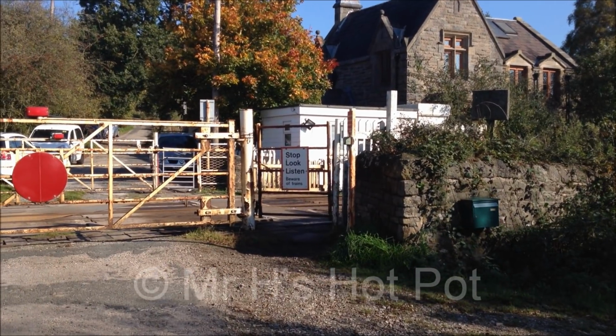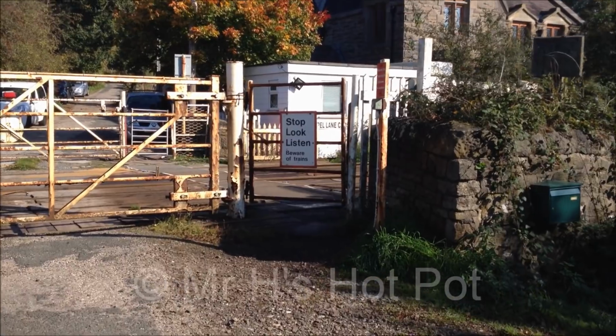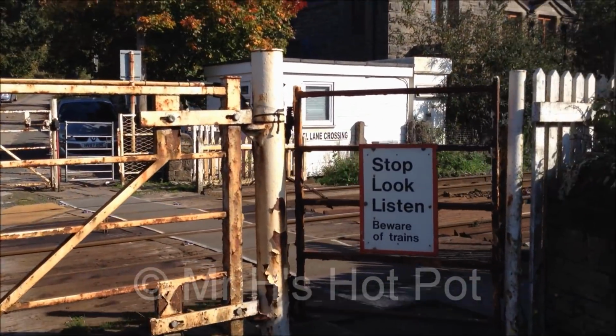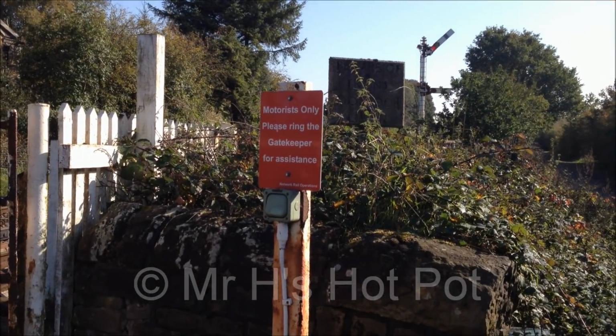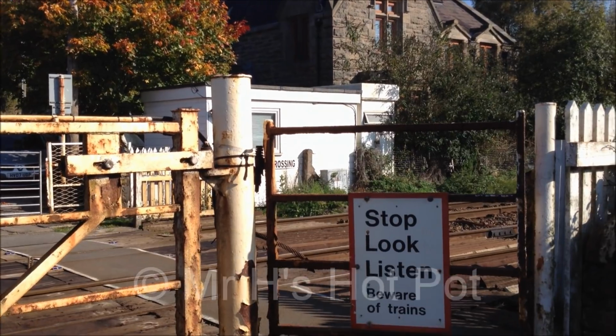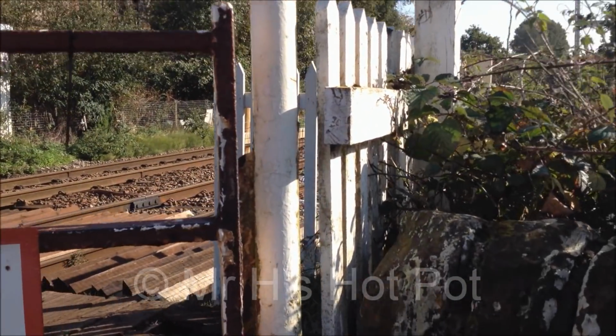Right then, we're going to make our way through that gate now, and we're going to stop, look and listen and beware of trains. And we'll take a look at it from the other side. I think the idea is, if you're a motorist, you press that buzzer there, and then the guys in the little railway cabin will come out and deal with you. So, let's go, shall we?